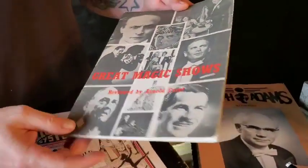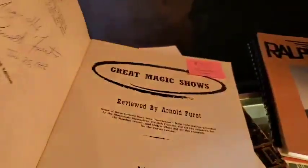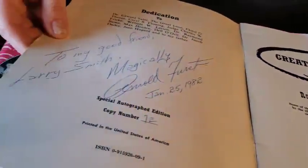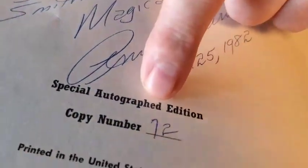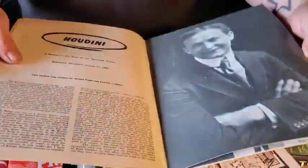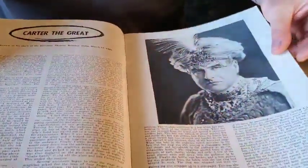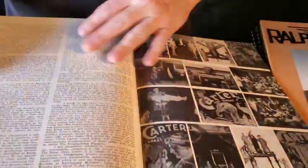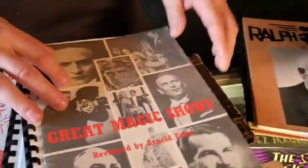Great Magic Shows, reviewed by Arnold First. I didn't look at this yet. That one is signed. $25. It's a signed book. January 25th, 1982. This is copy number 72. Oh, this is a great history book. We should keep this. I like that. That's cool. That's really neat. I know somebody's going to get that.